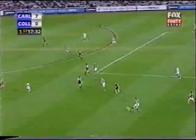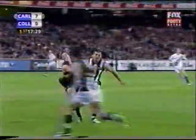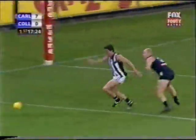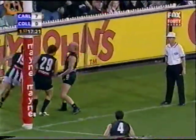Gives Loney about 10 metres to run. Now he kicks inside 50. Up towards Tarrant, who's shepherded beautifully. Open goal for Didak if he can gather. He handballs over the top to Williams, who grabs without the ball. What's he? Doesn't matter. He kicks the goal. Well done.